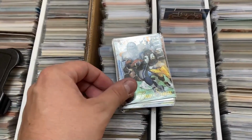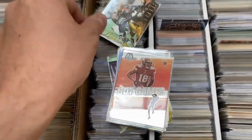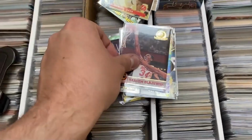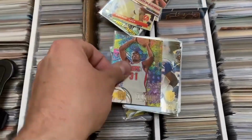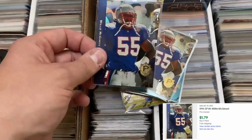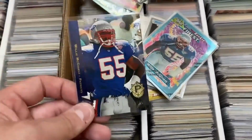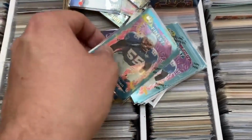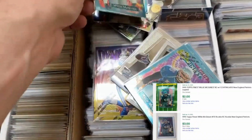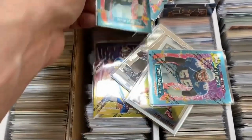My last stop of the show was this 10-cent box, and it was a pretty pleasant surprise. It's really hard to go wrong with 10 cents per card. There are a lot of stars in here, and a couple cards I was really surprised with. For instance, this Willie McGinnis slot. I think I found somebody's old McGinnis PC, but these still sell pretty regularly. Didn't really expect to find so many of them in here as well.